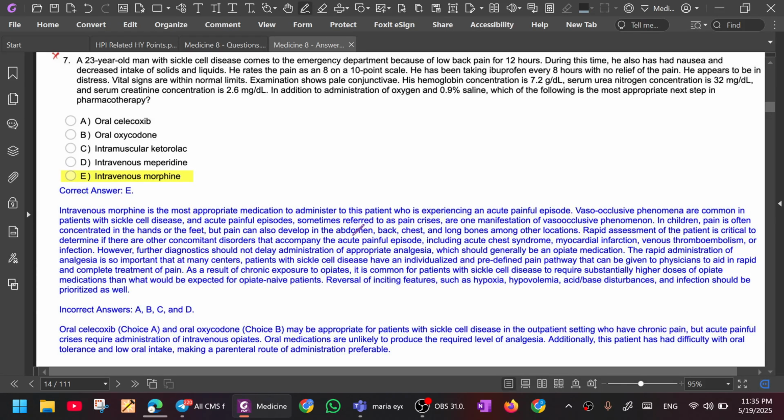IV morphine is the most appropriate medication to administer to this patient who is experiencing an acute painful episode. Vaso-occlusive phenomena are common in patients with sickle cell disease. Acute painful episodes, sometimes referred to as pain crisis, are one manifestation of vaso-occlusive symptoms. In children, pain is often concentrated in the hands and feet, but pain can also develop in the abdomen, back, chest, and long bones, among other locations.